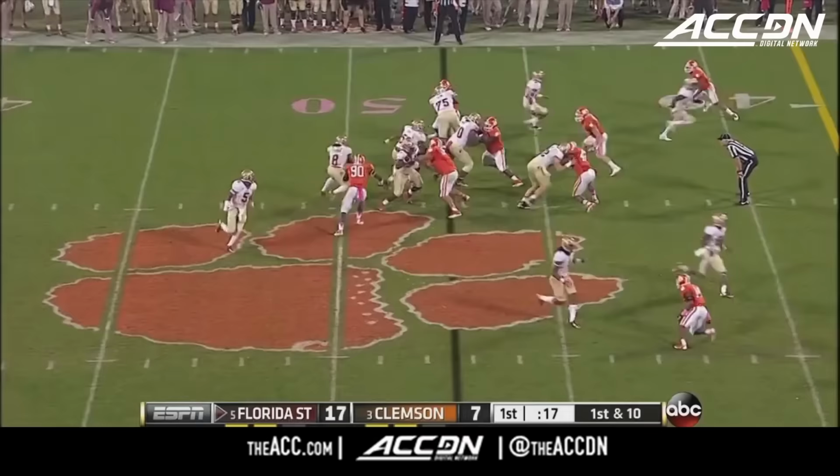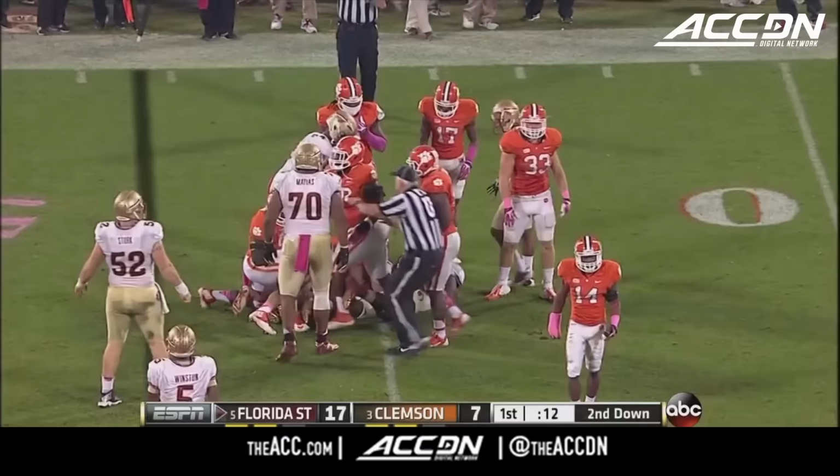Freeman. Gang tackle at about the 45-yard line.